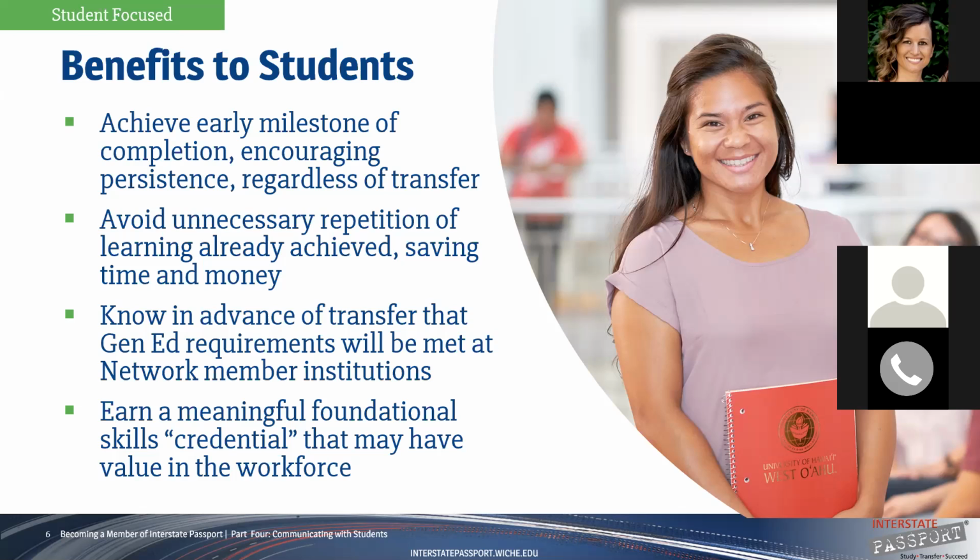And it gives advisors an empowering tool to be able to specifically examine not every institution's general education requirements, but rather a general idea of what general education includes. And so as they move throughout, the passport is going to be a credential as much as it's going to be that milestone.